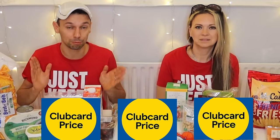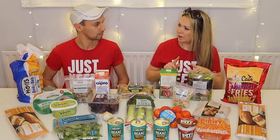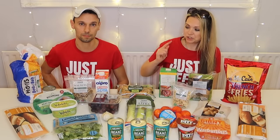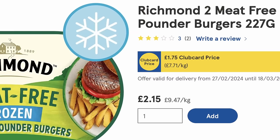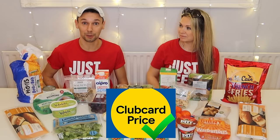But the big question is though, are the Tesco club card prices actually worth it? So we've done some comparisons and we're going to share with you now the results. We mostly compared with Aldi and Asda because they are two pretty cheap supermarkets. So we thought they're the best ones to compare with. So we'll start off with the Richmond burgers. They were £1.75 club card price and they're normally £2.50 everywhere else we looked. So for the start, that one was definitely worth it.